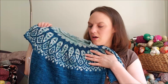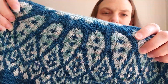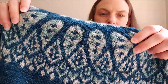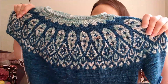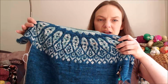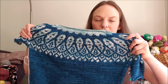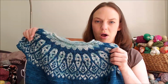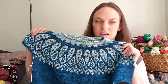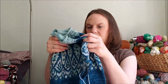So the colorwork is a little bit puckery. Knitting with superwash is a little challenging, but I think it's fine from back here, and I can totally block it out, just dry blocking. So I think once I wet block it, when I'm done, it's gonna look great. So I'm very excited about that.